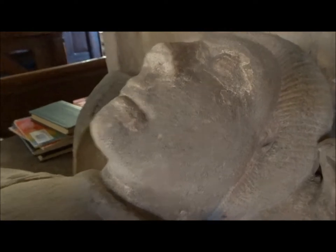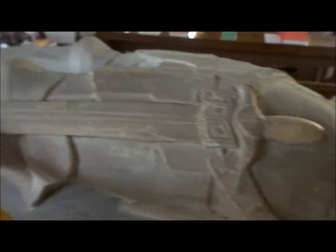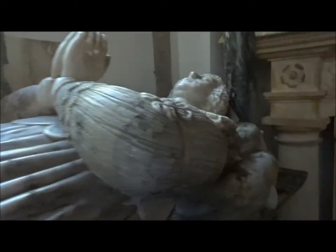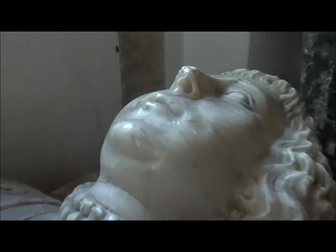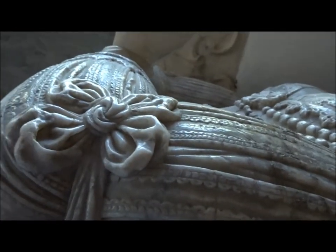I think it's a bloke. Looks like a very young man, doesn't it? Very young face. Quite small. There's another little sword, look. Yeah, I have been in here before, it's true. And I would have had information about all these various people. Made of marble, that is, isn't it?